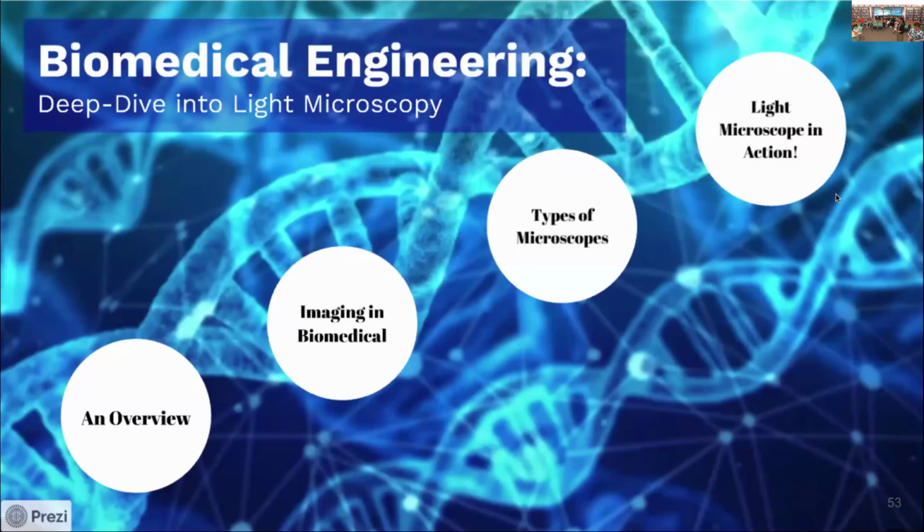As stated earlier, my project is a deep dive into biomedical engineering with a focus on light microscopy. The structure of the presentation is as follows. We start with an overview of biomedical engineering, then we focus on imaging, followed by a deep dive on microscopy, and we conclude with a light microscope demonstration. Next slide, please.